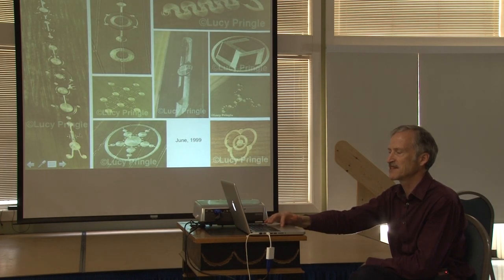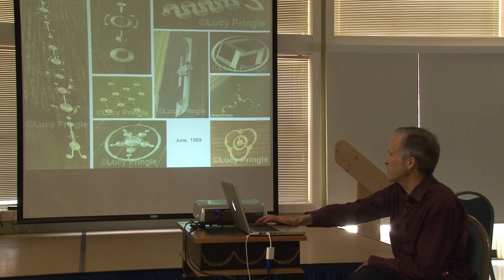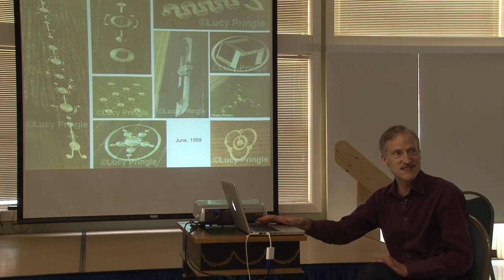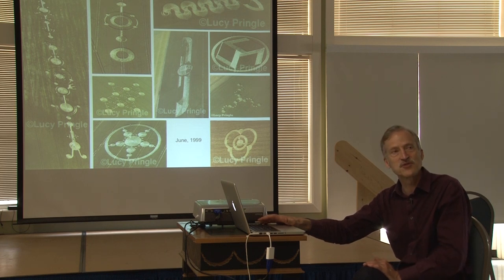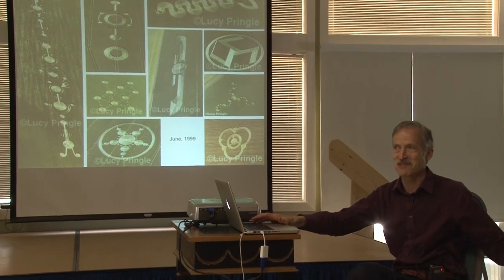Remember the pictograms from 1990? Look at that one. Huge. Just keeps going and going. So you can see how in the course of 9 years, how things have progressed in terms of complexity and size. And this name, Lucy Pringle, she takes photographs from above and she puts them on her website. You can easily find her website, Lucy Pringle. She also gives tours every year. You can sign up for one this year if you like. Predictably, she has confidence that she'll have crop circles to take you to, because they happen every year, right?